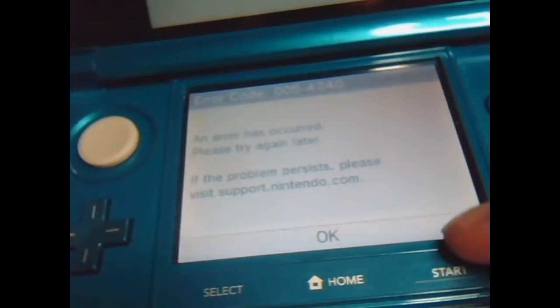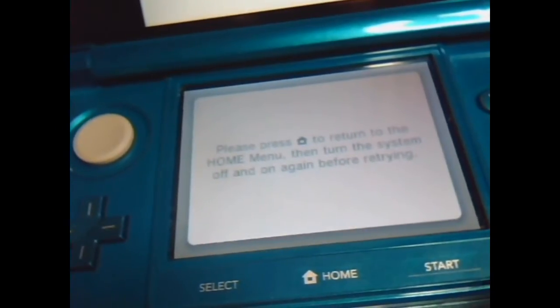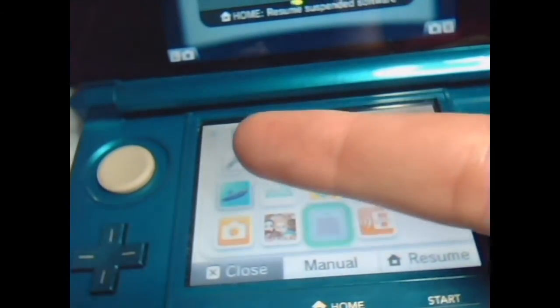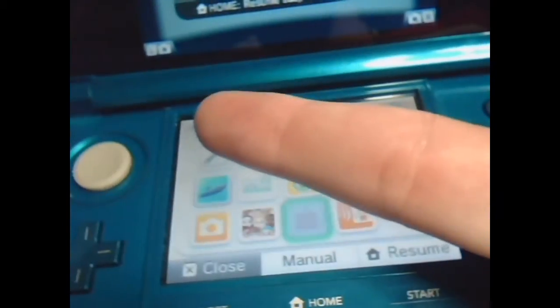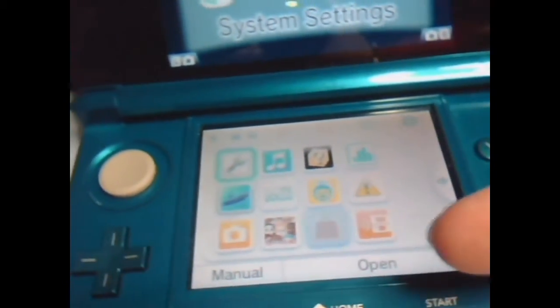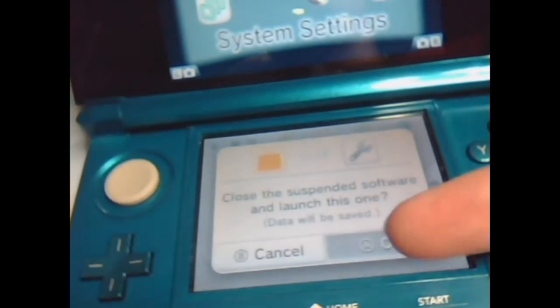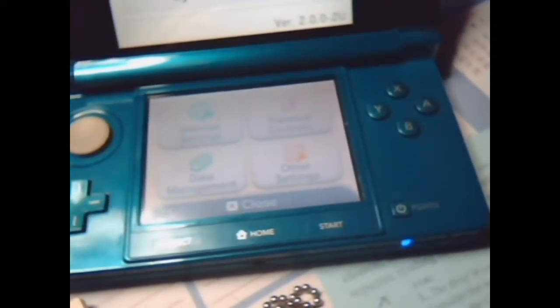Well, if Nintendo, you aren't a big ball of fail right now. The eShop just crashes outright. Well, until they decide to fix that. There is something else I want to show you, and that would be under the data management.